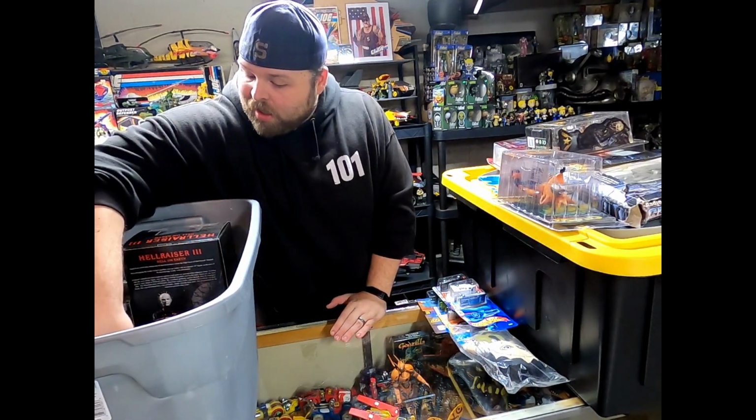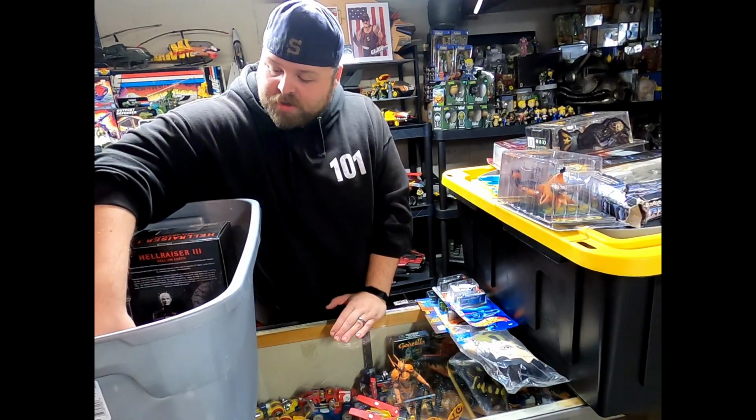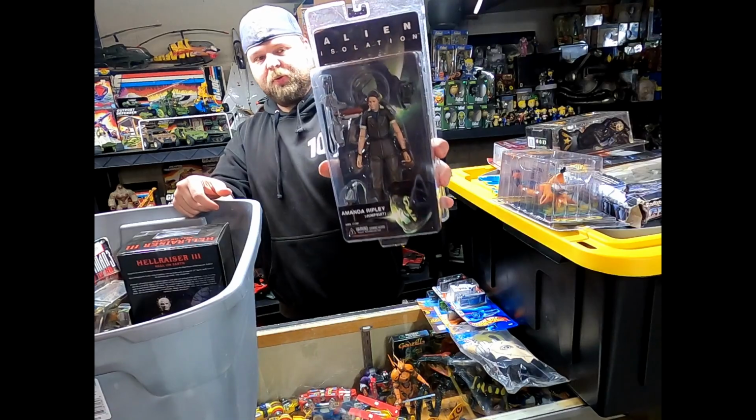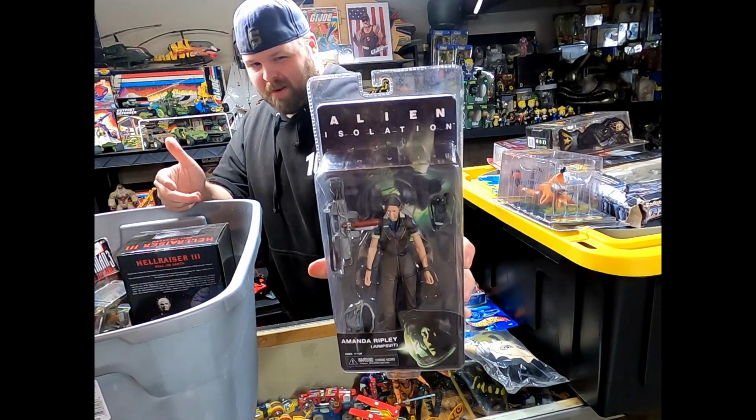Let's see here. More cars in the bottom of this. Jeez, I didn't remember I kept this many cars. I got this at Toys R Us when they were going under. I paid, I don't know, a couple bucks for it.